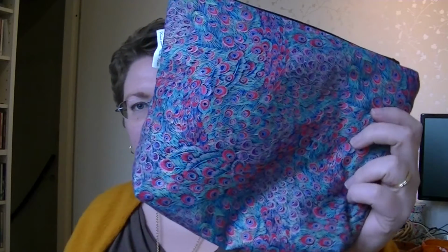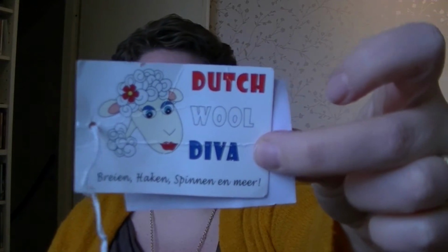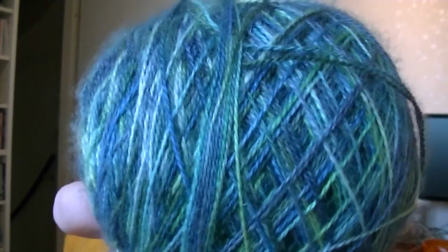So let's continue with work in progress. And in this bag from Knit and Stitch Bits I am keeping my Trace cowl or shawl, depending on the length it will be. And Trace is a pattern by Puck Vossen, and there is even a knit along going on for it in her Ravelry group. So if you want to do a Trace, check it out. And I'm knitting this with Dutch Wool Diva yarn in the colorway Stillness. And Stillness is a color of the month inspired in the Dutch Wool Diva Ravelry group. And this is what it looks like in the cake. It's blue-green and it even has a little bit of glitter. It's a Diva Lace glitter.